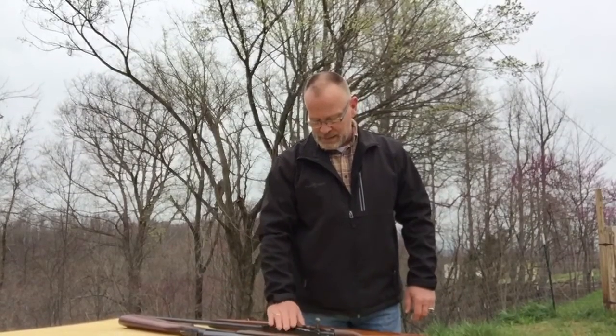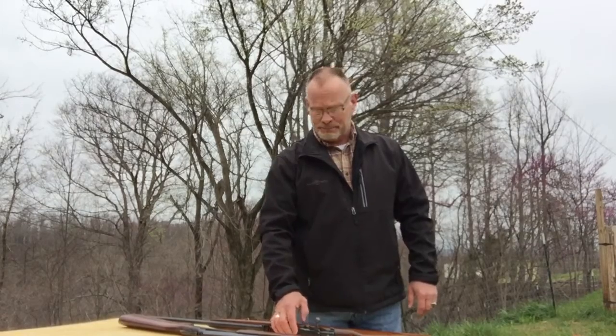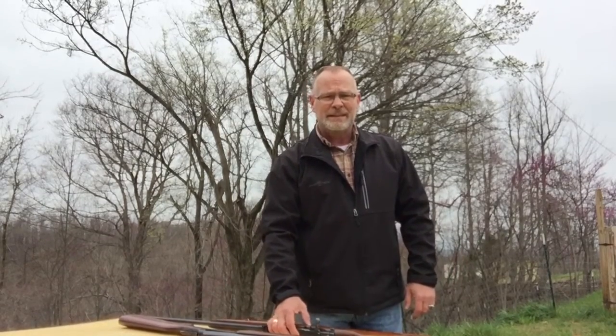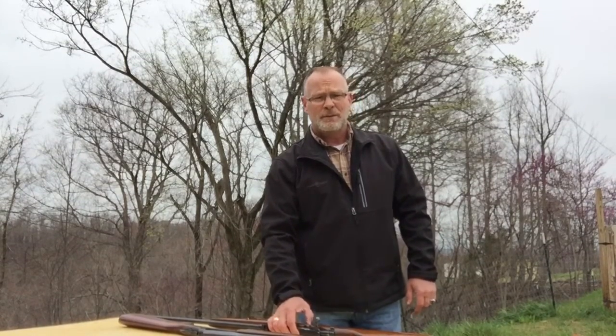Anybody knows anything about this little rifle, give me a shout. I'd like to know some history on it. Appreciate it. As far as the longevity, it is what it is, guys. They last forever. That's just my opinion. You can take it with a grain of salt.